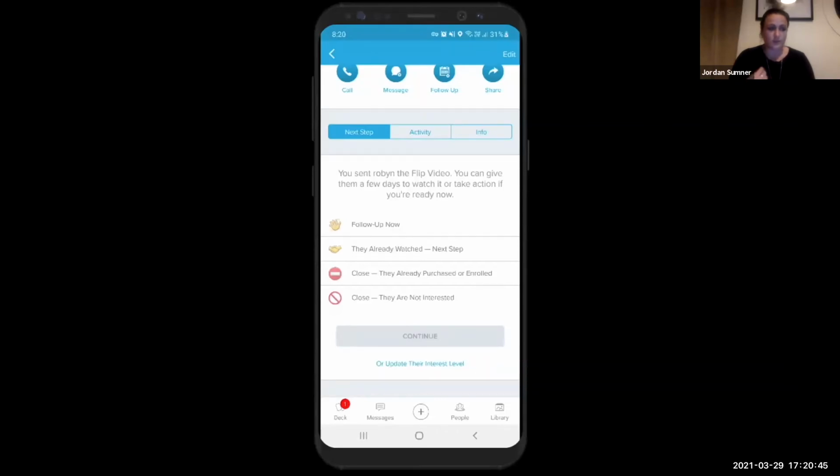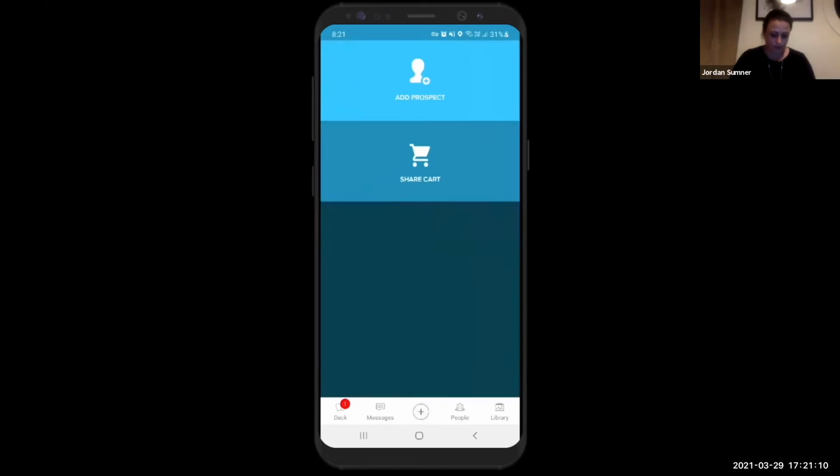I do suggest, and this is how I've done it, I'm still a novice as well, just spend some time and really go through it, press all the buttons, see what everything does, explore, be curious. That's the biggest thing that I always say: just be curious, and you can go through and find out everything that there is.